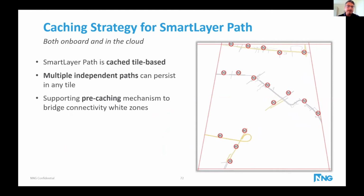Maybe you wonder what kind of caching strategy can be applied for smart layer paths. And you are right. Compared to the normal tile caching, it was absolutely not straightforward how the paths can be cached in an optimal way. And this is not just about the onboard caching, but also in the cloud, to make this cloud-centric solution cost-efficient. Finding the right caching strategy is key to make this solution viable.